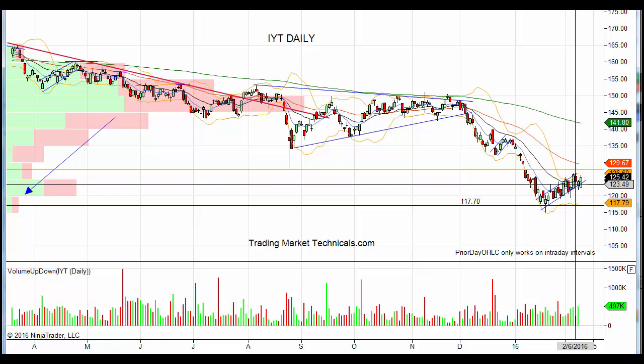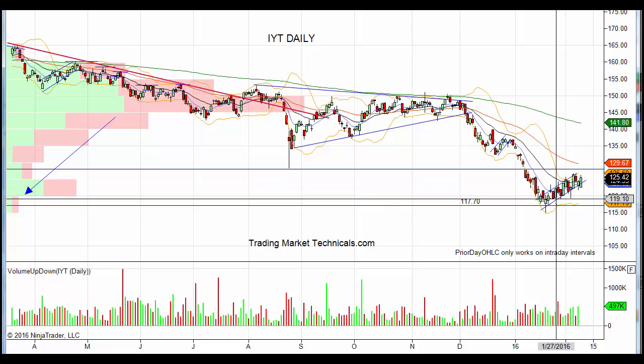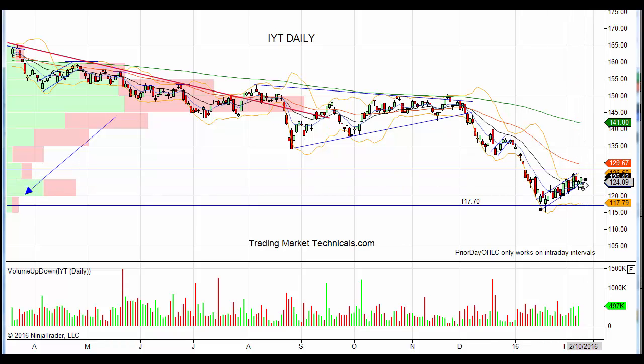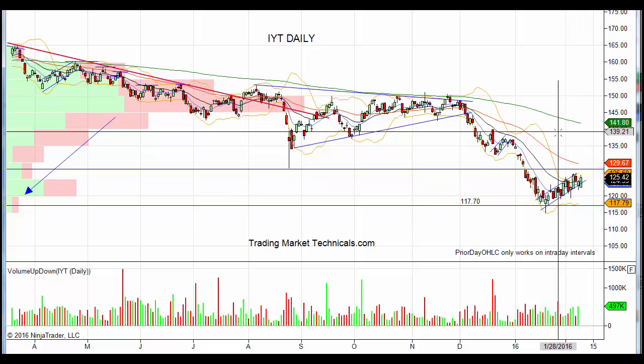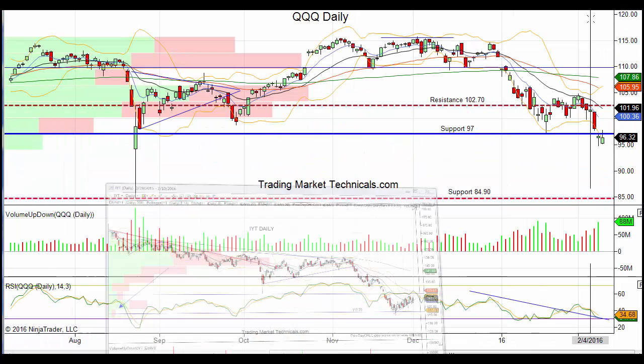If the transports can at least gather some sort of a base here, now, we're sort of in an uptrend channel or a bear flag, but I'm going to still call this a bear flag. Hasn't broken out yet. And then we'll see what happens here. But it is a decent sign that at least the transports have stopped going down.